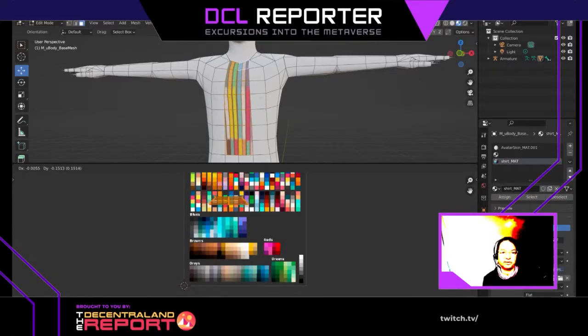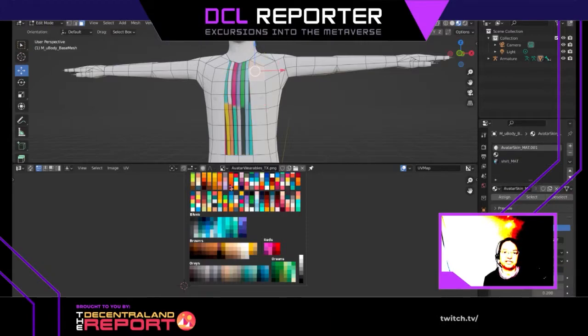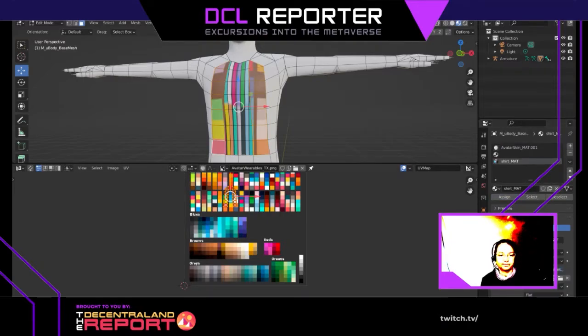So I'm going to move it around. Let's say I wanted a crazy stripy one. And now let's say I want these outside edges to be a solid color. Like I was showing you guys in the other one, whatever I select here will be shown down here in the UV editor. So I'm going to hit A again, and now I can move this around. Oh, look what I forgot to do. Right now this area is still assigned to the avatar, so I'm going to click on shirt material and assign it to be this new material.